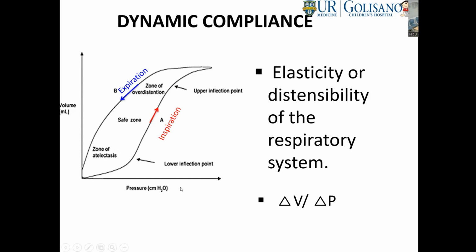Dynamic compliance literally measures how elastic or distensible the respiratory system is: a change in volume for a given change in pressure. It reflects the elasticity of the lung, and it's measured in normal, regular breathing. Some things that can reduce compliance would be an increase in pulmonary venous pressure when you have an engorged lung, or alveolar edema. If you have atelectasis, that would decrease your compliance. And also, fibrosis or overdistension of the lung in restrictive lung disease can also cause it.